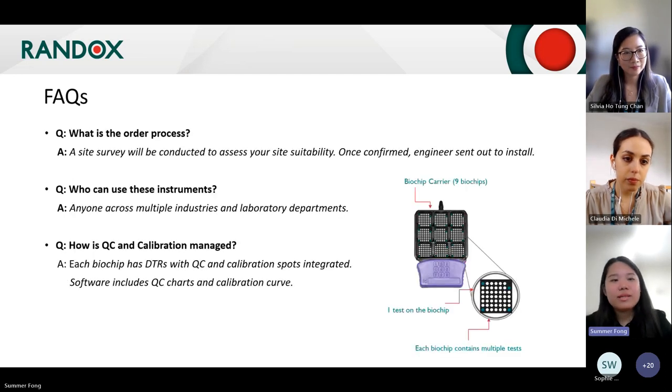And next we have, what is the ordering process? So once we've received an order for an instrument, we will conduct a site survey to assess the suitability of your site for the analyzer. And once this is completed and the order is through, we will send out an engineer to help you install the instrument at your site and to provide the initial training as well.